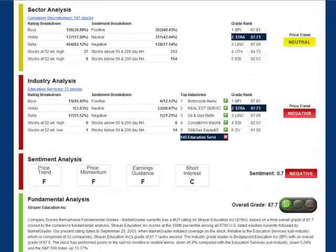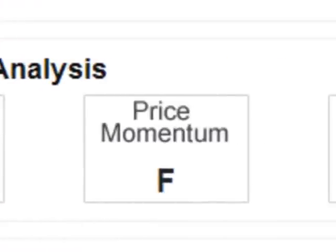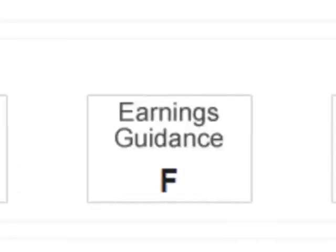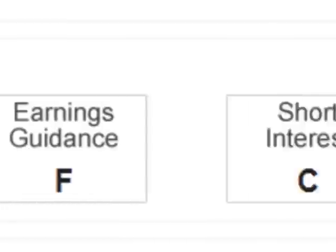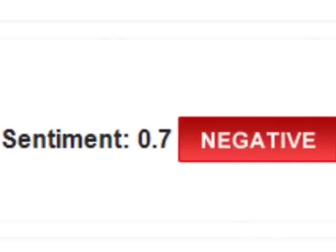The final section of our top-down analysis is specific to each individual stock and focuses on measuring overall investor sentiment. Based on 4 individual grades, our sentiment indicator measures stock price trend and momentum, a stock's relative strength compared to all other stocks in the market, changes in earnings guidance by the company, and fluctuations in short interest that are essentially bets the stock will fall. All these are encompassed into a final sentiment score and a positive, neutral, or negative signal.